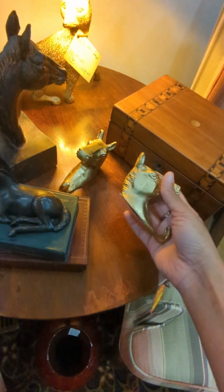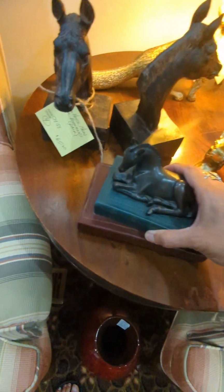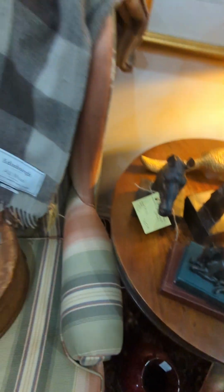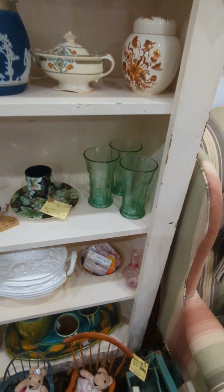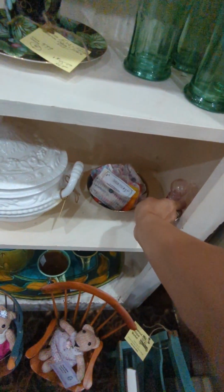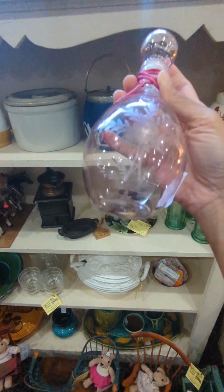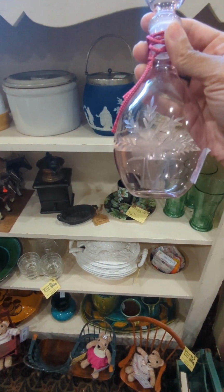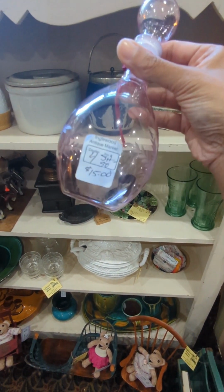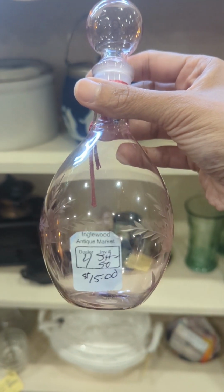If somebody collects horses, this is awesome. 65. Hello there. Are you a little perfume bottle or decanter? It's so light. It's definitely blown glass and it's etched. 15? Yeah, I'm getting this.